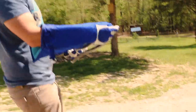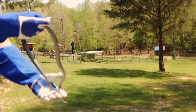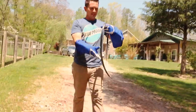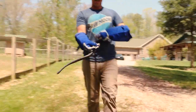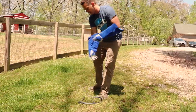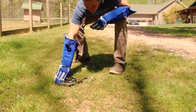These guys will go up and nest and eat baby squirrels. They'll eat baby birds. As they get bigger, they'll eat eggs and pretty much opportunistic frogs, mice, rats, anything they can get a hold of. And they're what's known as a colubrid. Colubrids, oh, he just tagged me there. The gloves work. Buddy, are you getting angry?